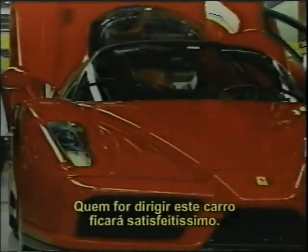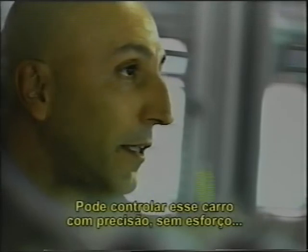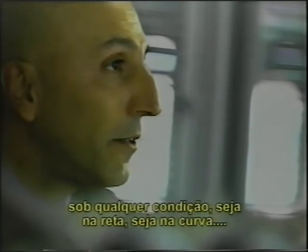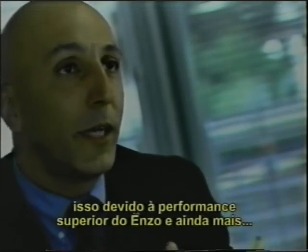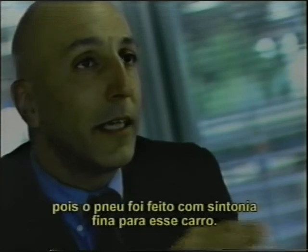Whoever drives this car will undoubtedly be pleased. You can control this car precisely without straying, under any condition, whether you're on a straight or a corner. This is because of the superior performance of the Enzo, and moreover, because the tire has been finely tuned specifically for this car.